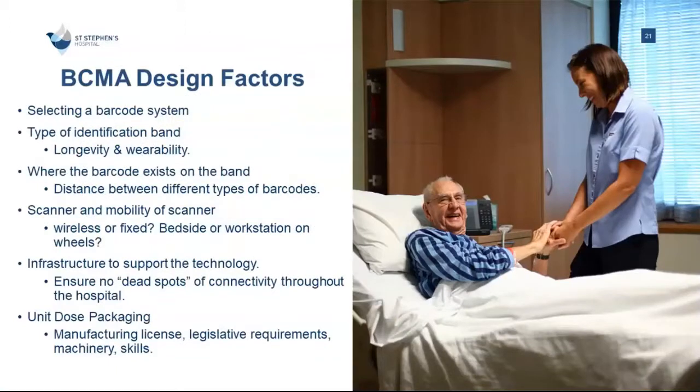Moving on to the BCMA design factors. So things that were taken into account when designing the health IT were which barcode system would be used for the coding, for example, linear, matrix, etc. The type of identification band that would be worn by the patient. And in fact, our eHealth team tested a number of patient wristbands to ensure they would withstand the rigours of use. They wore them 24 hours a day for a month, yes, even on weekends and to the shops, just to ensure that the ink would not wear off and the bands would remain intact.